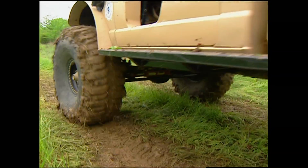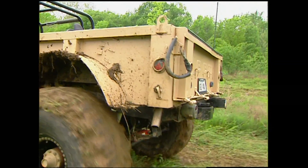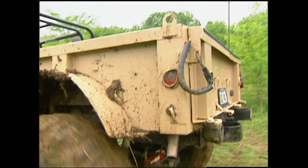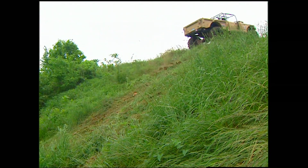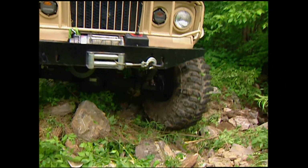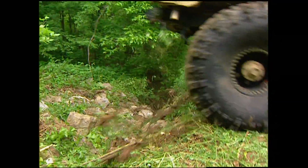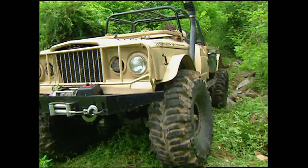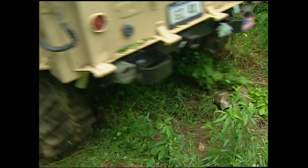To increase the departure angle, the rear of the bed was shortened 6 inches, and yet all the military blackout lights and tailgate were retained for a stock look. And you're right, it's virtually unstoppable. But what you may not expect is how well a rig this big can crawl rocks and tough obstacles. The rear steering makes it nimble enough to go places that you normally could only take a smaller rig like a Jeep or a Bronco.